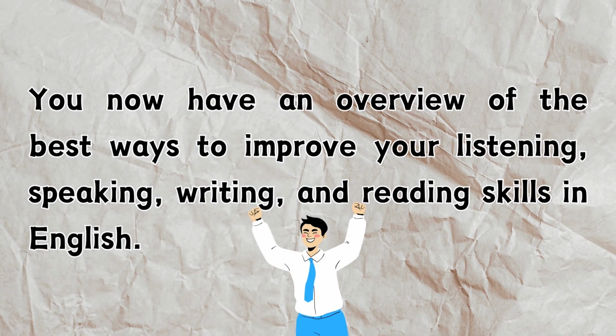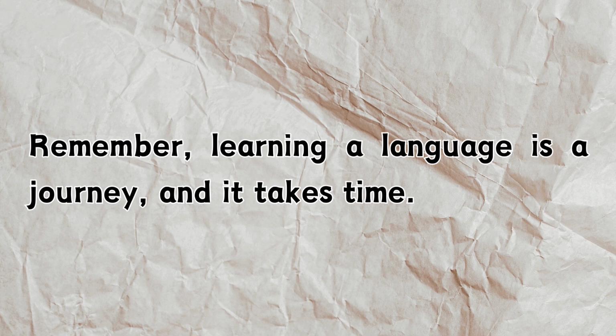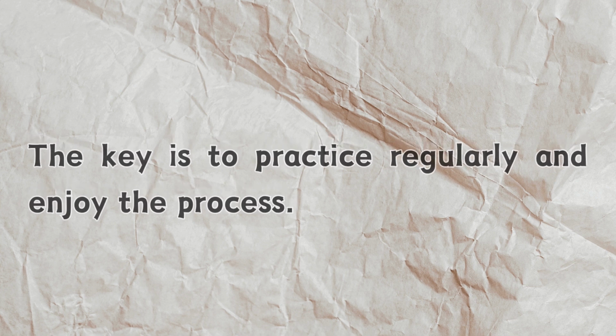You now have an overview of the best ways to improve your listening, speaking, writing, and reading skills in English. Remember, learning a language is a journey, and it takes time. Focus on consistency, and don't get discouraged if progress feels slow at times. The key is to practice regularly and enjoy the process.